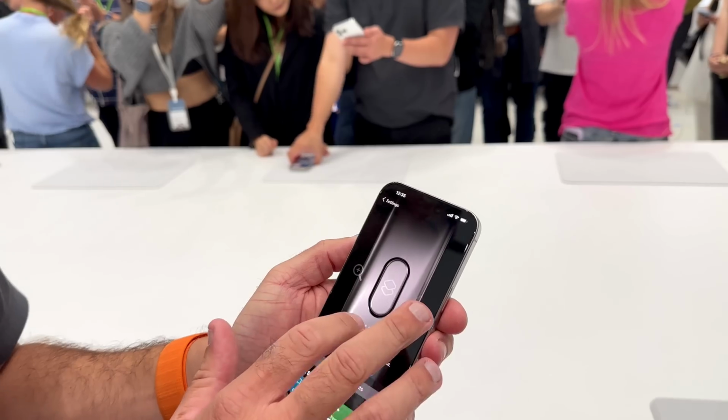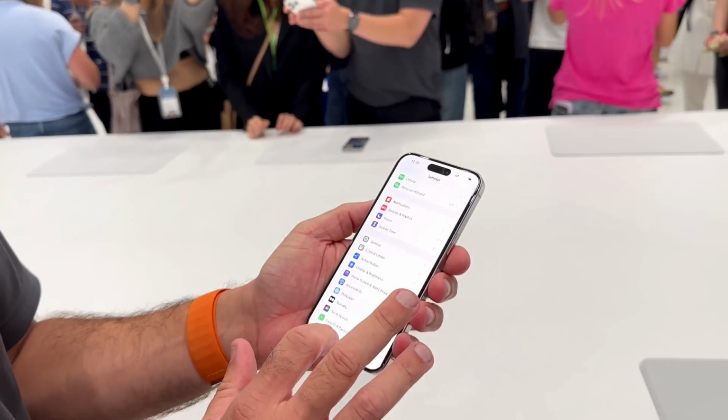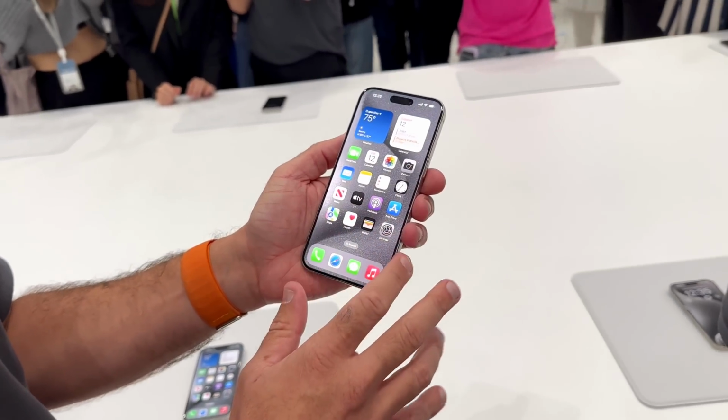So I can see this going crazy to open up Twitter or Instagram or TikTok or Facebook, or you can even do some automations as well. So when you get home, you press it and then everything in your house turns on, or vice versa. So the action button, I think, is going to be the wild, wild west in terms of customization when you pair it with Apple shortcuts. So action button, I think, is going to be awesome moving forward.